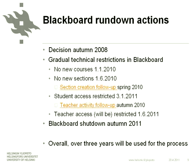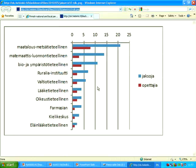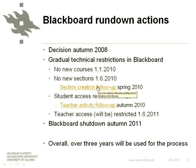Some actions. We made the decision in 2008, so almost 3 years ago. We gradually restricted Blackboard use, first no new courses, and then no new sections. And just before we put on the restriction, we had some follow-up during the previous academic semester. It looks like this. Hopefully this works. It's in Finnish, but I hope you see these are faculties, and the blue ones are sections, and the red ones are number of teachers. So here you can see that just before it was not possible to create new sections, the number of sections actually wasn't that big. So our information had gone through that it wasn't good to use Blackboard anymore.